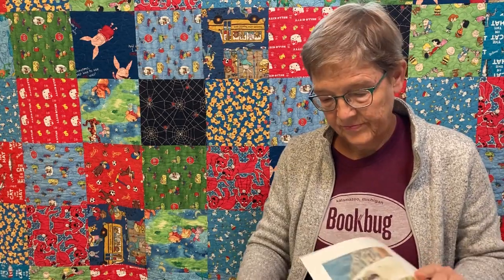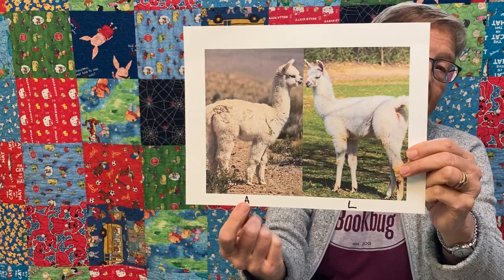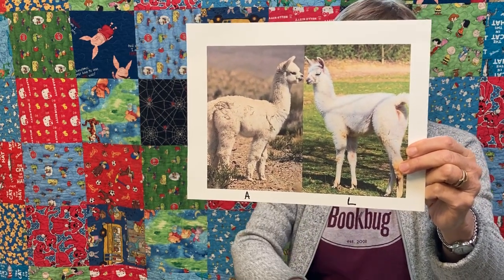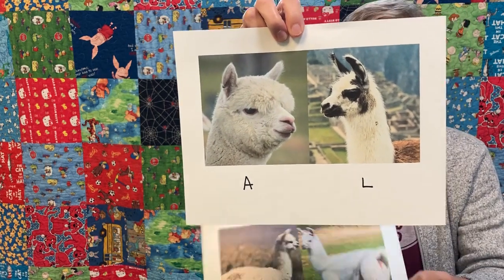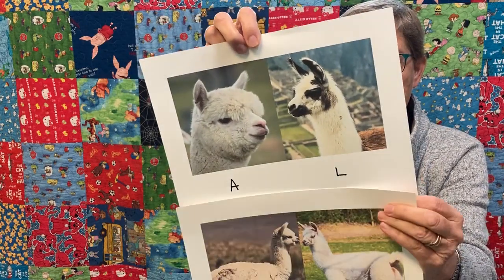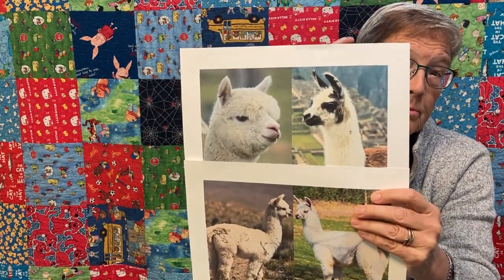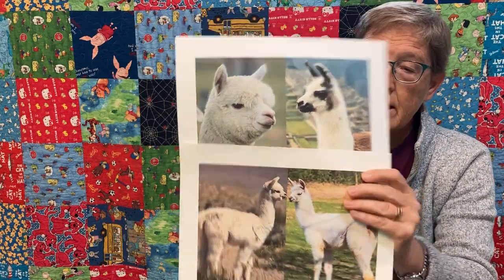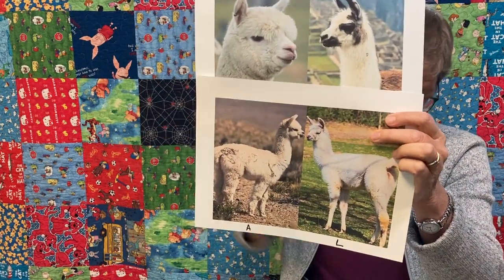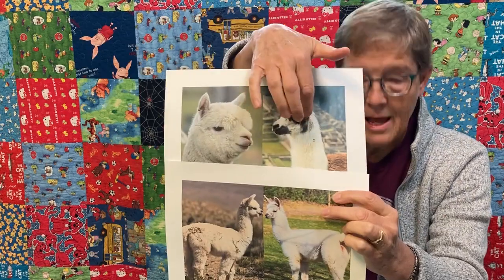Okay, so do you guys know the difference between llamas and alpacas? Can you see my picture here? The one with an L is a llama, and the one with an A is an alpaca. What kind of differences can you see? I'll show you also some close-ups of their heads. Some of the differences are the alpaca's ears are a little shorter, more like spears, and the llama's ears are longer, more like bananas. So that's one way you can tell. And the alpacas are a smaller animal. They're shorter and smaller.